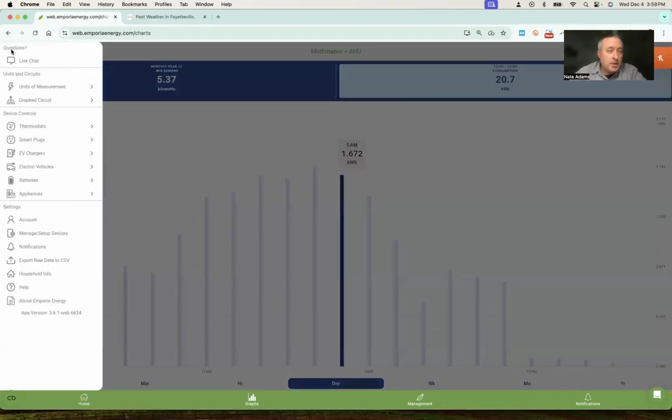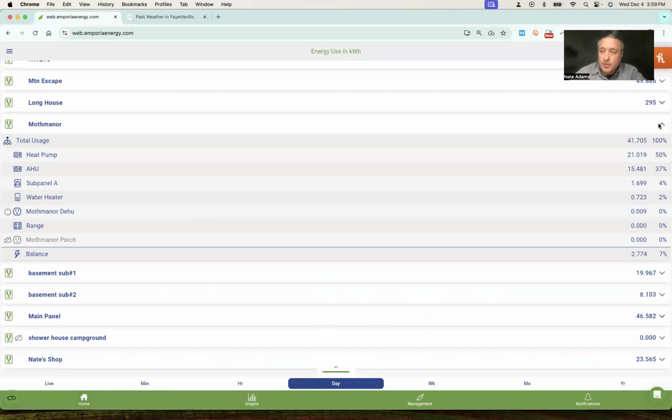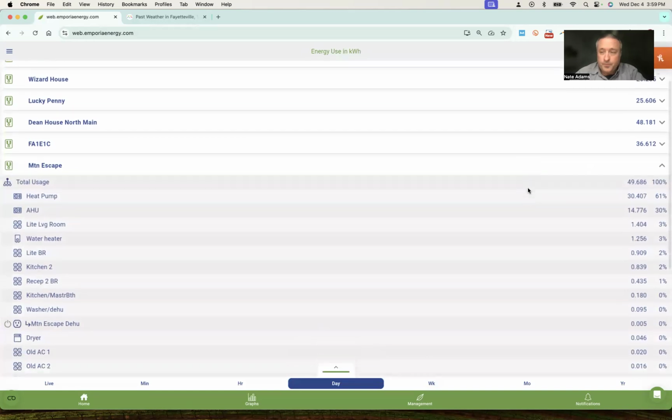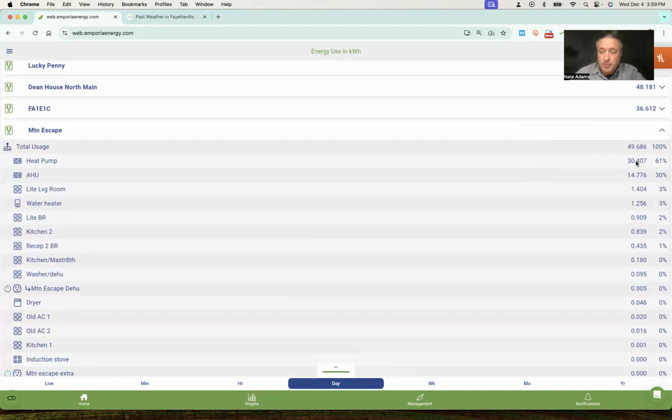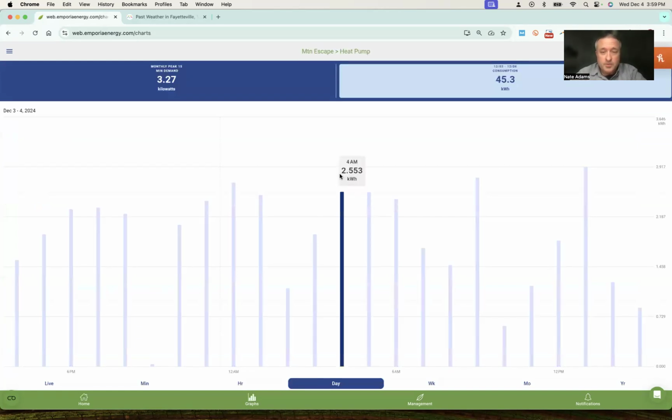And then the last one I'll look at is our house, which is Mountain Escape. And yeah, look, it's used a bunch. So the heat pump has been running pretty hard, 30 kilowatt hours. So this is 2.5 kilowatt hours. It means it's been running about 2.5 tons. It's a 3-ton unit, so it can only pull a little over 3,000 watts. So that's running pretty much flat out.